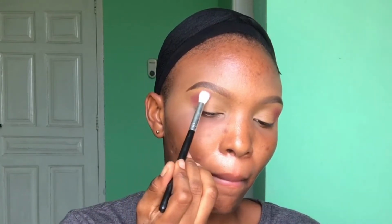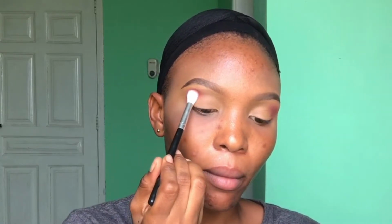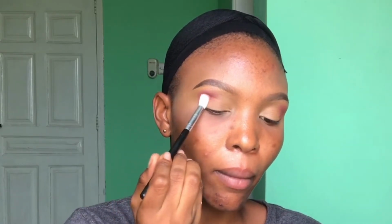I'll be doing this entire look using my Focallure Twilight Palette. I think I got this palette for about 60 or 70 CDs. It wasn't that expensive. I'm going to be picking this plum mauve shade. It's called Rose Veil from the palette, and I'm packing it slightly above my crease using a fluffy brush.